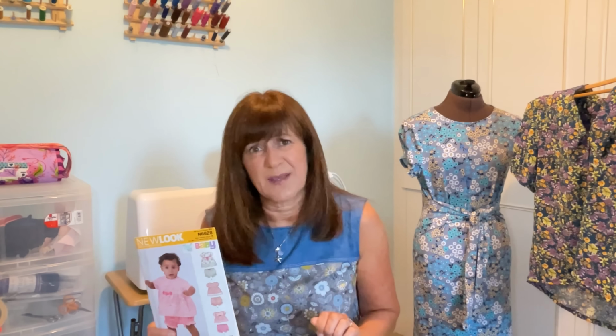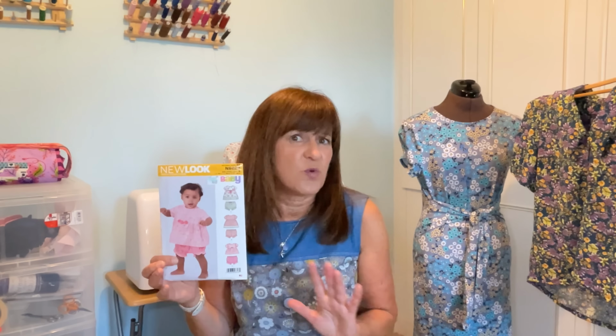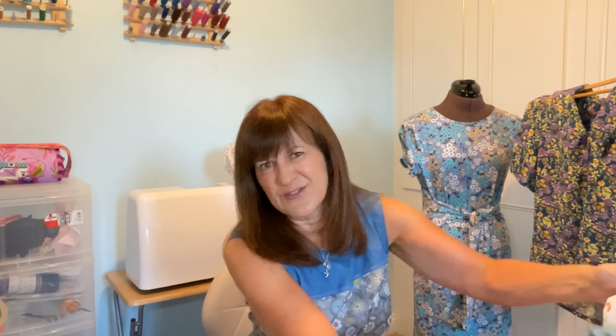When I made this dress, it is the same size as a 0 to 3 months, so the newborn is the same, so I know it's going to come up big, which is brilliant because I know kind of what I've got to work with. So I made up this dress. Now, it was me just playing around, to be honest.